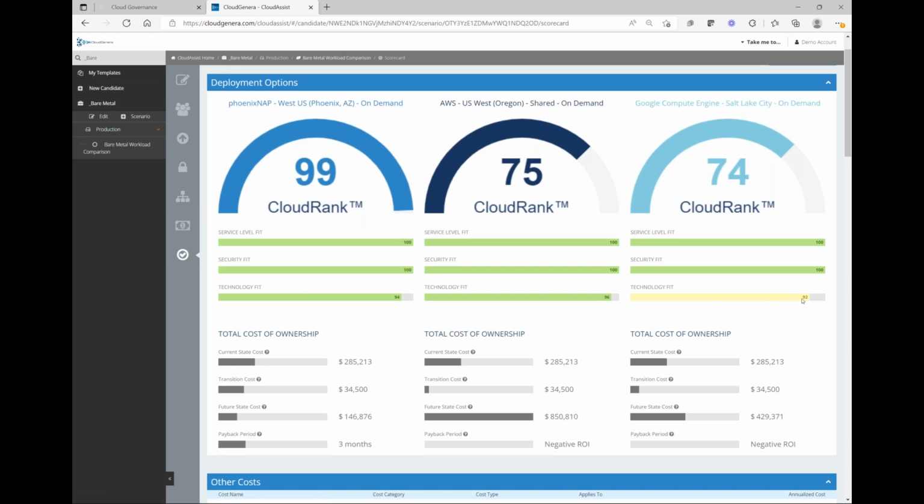We can see there's a little bit larger gap from our friends here at Google than in the other providers, and that's the notation that they actually don't offer bare metal. They do offer large shapes of virtual machines, but if your application and the workloads affinity is to bare metal architecture, that's the reason why Google has a lesser score.